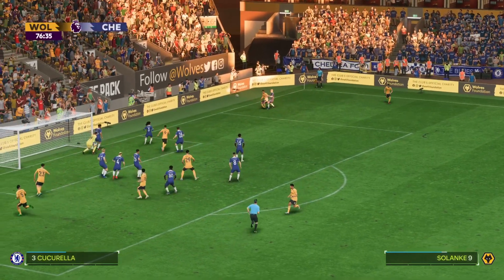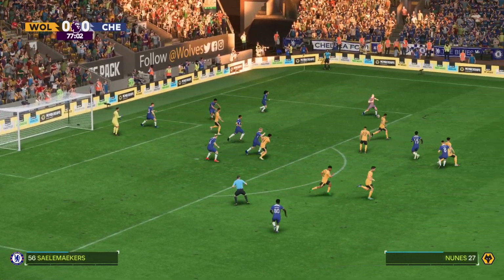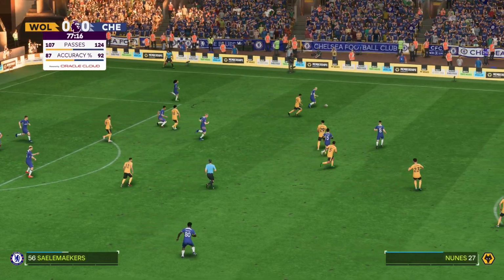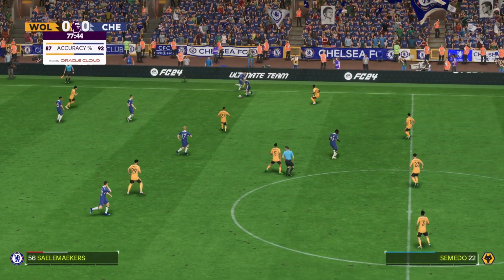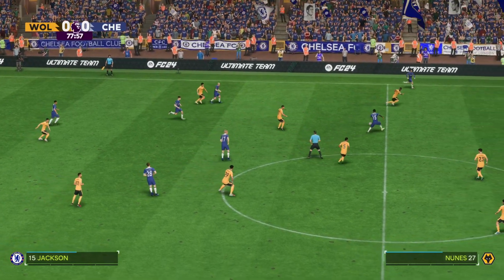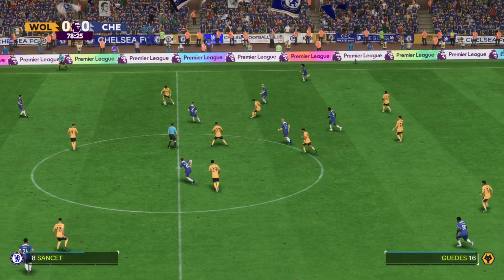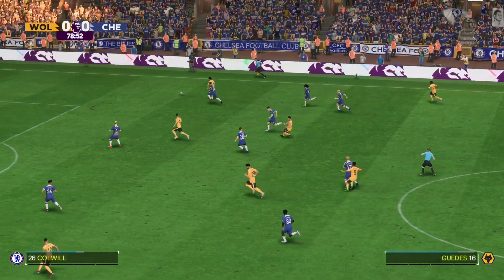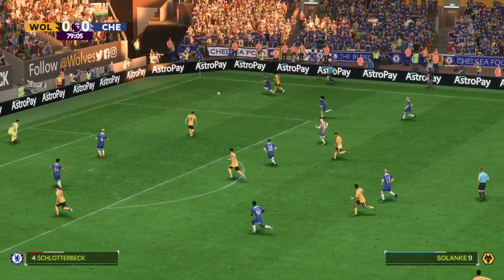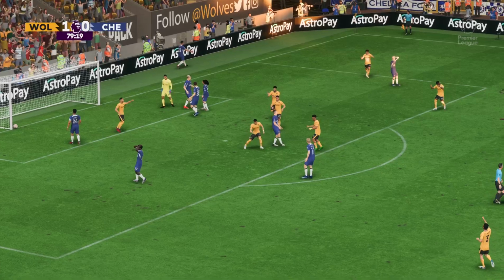Against putting it in. Decent delivery. And the goalkeeper does what he's there to do. And unable to retain possession. Salo Guedes. Good looking ball played in. And they've scored! The first goal of a tight game.